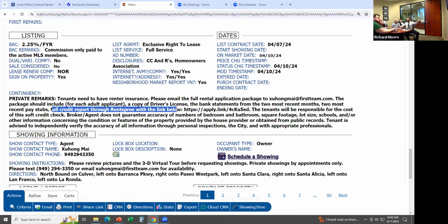So they're gonna tell you what they want. It might be different with each listing, but most of them are pretty much the same. They're gonna ask for the same documents. So if you're going to submit your application packet, make sure that you read this before submitting it. Because you don't wanna send something to them and then they email you, hey, you missed this or you missed that. And now you missed out, someone else applied, in the meantime you're trying to get the missing documentation, guess what, it's leased to somebody else already.